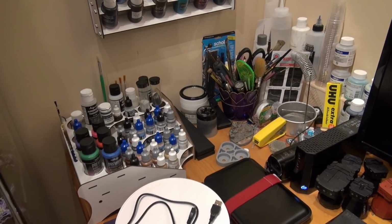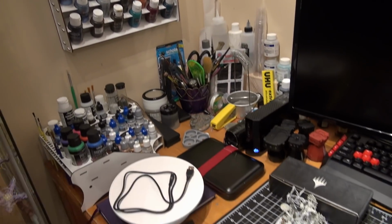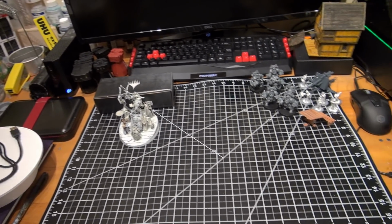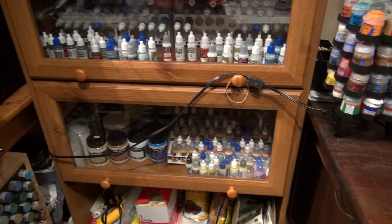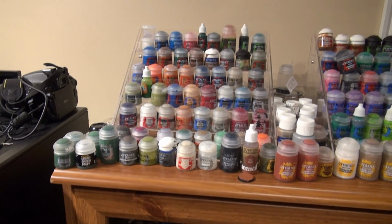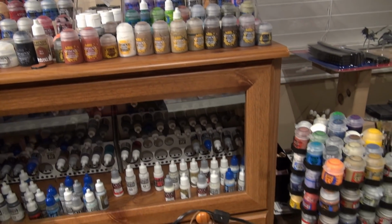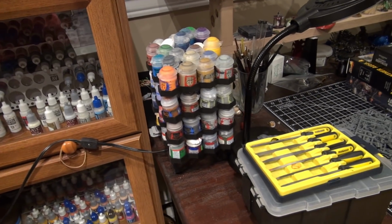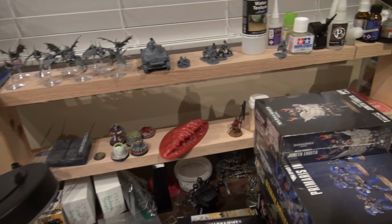And now a closer look at my painting space. Got my metallics from Vallejo and my contrast paints for Citadel. And there is my painting space. Over here are all of my lovely paints. Well, the majority of all of my lovely paints. Citadel and Army Painter and Vallejo. And more Citadel paints that I had to figure out where I'm going to put them.